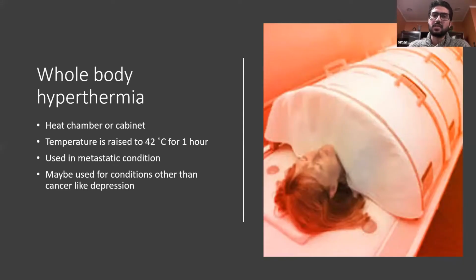The last one is what's called whole body hyperthermia. As you see here in the picture, the patient is put inside a heat chamber and the temperature is raised to around 42 degrees Celsius for nearly 1 hour. This method is a palliative one that's used mainly in metastatic conditions. Interestingly, whole body hyperthermia may be used to treat diseases other than cancer, like major depressive disorder.